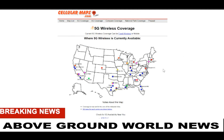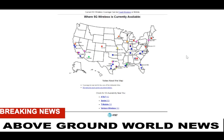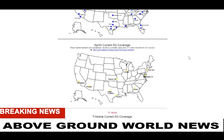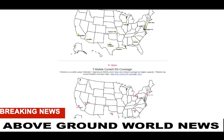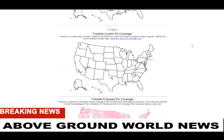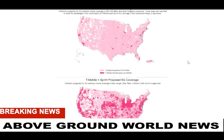Here's a map of the 5G wireless that's currently available now. You can see your state on here. You can see where they've already deployed all the 5G kill grid. Here's your AT&T maps. The Sprint. Man, that looks pretty close to where I'm at. Here's the T-Mobile 5G. And here's the proposed. Look at that map. They want to inundate us with millimeter waves. There's nowhere to hide, man. Look at this map.